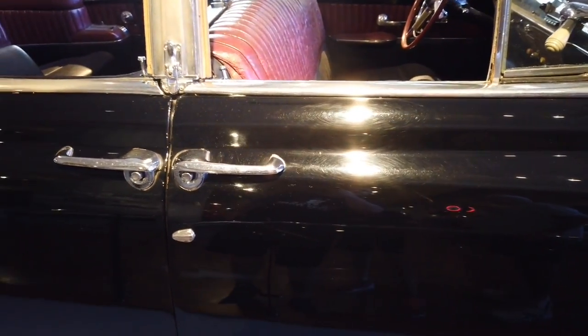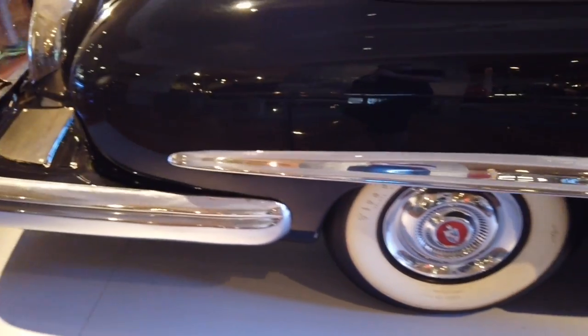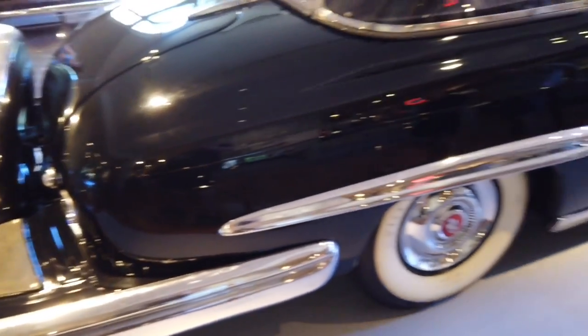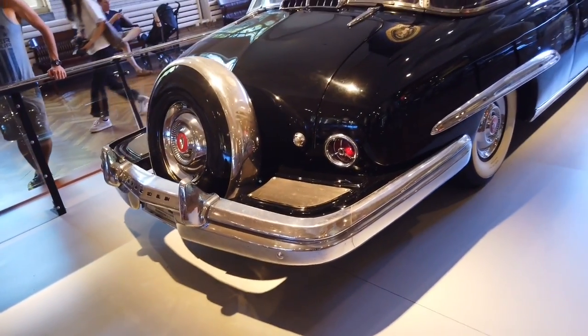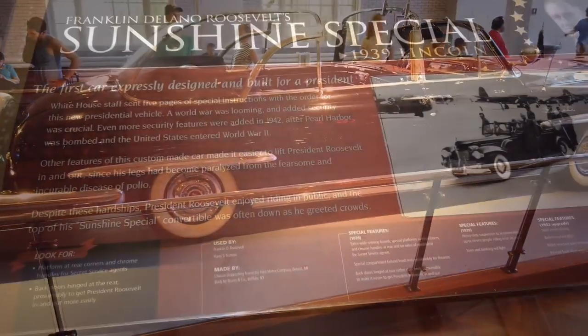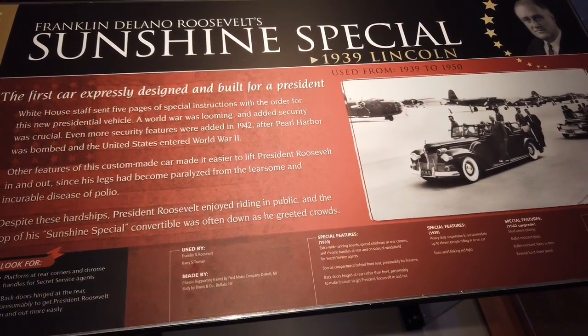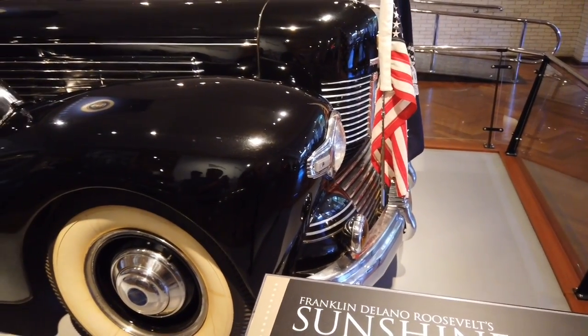You can see the leather's getting a little wrecked. Limousine. There's Eisenhower tooling around in that car. The Sunshine Special. What a name. It's a nice car. Yep. 39 Lincoln.